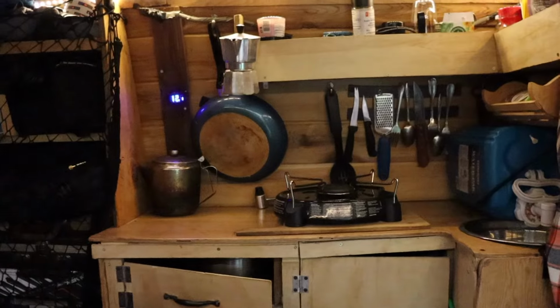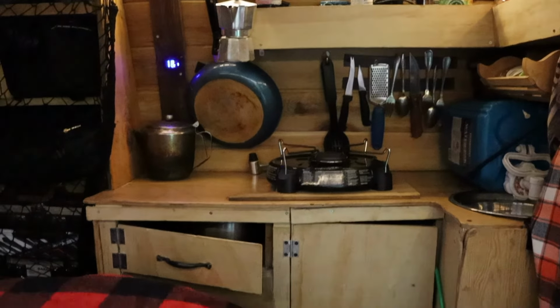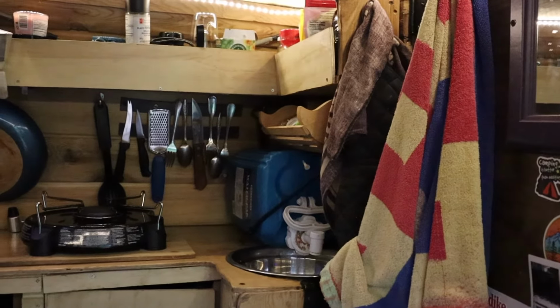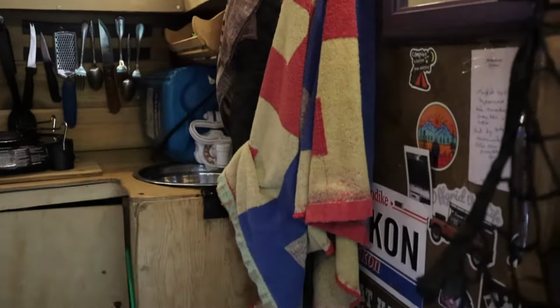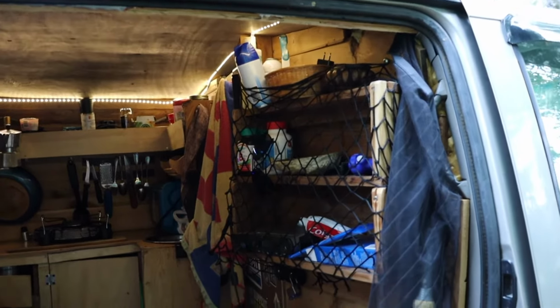Has everything I need. It's got a hot plate, which is propane. Propane's underneath there. There's my water, as you can see. It's not a pump, I just fill that blue can up whenever it needs it. There's the door that goes to the front. I'll open that in a minute. And there's another shelf. I've got screen on the outside here too.